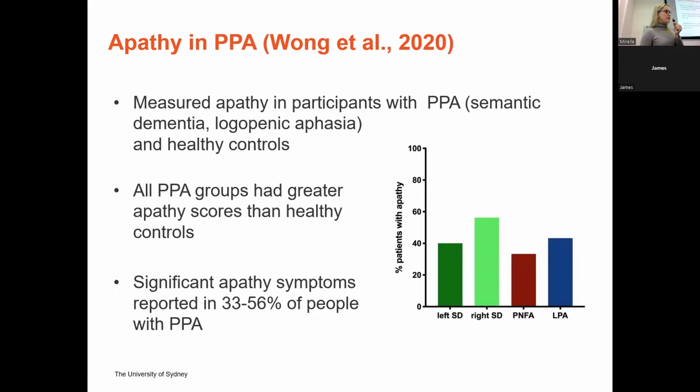But this study actually showed that all of the participants with primary progressive aphasia had greater apathy scores than healthy controls. So if you're looking on here, you can see each of the different types of primary progressive aphasia that were assessed. So left and right semantic dementias, it's just two different presentations of the semantic dementia, progressive non-fluent aphasia, and the logopenic aphasia group as well.